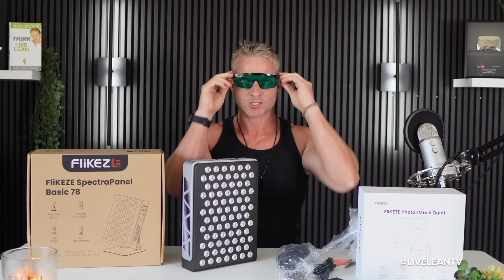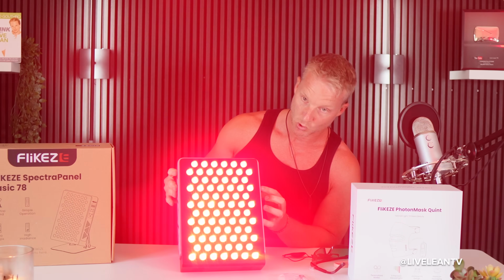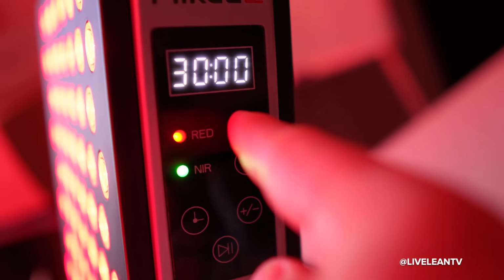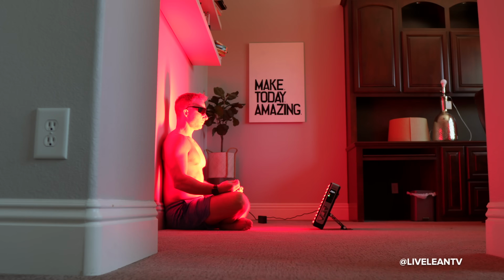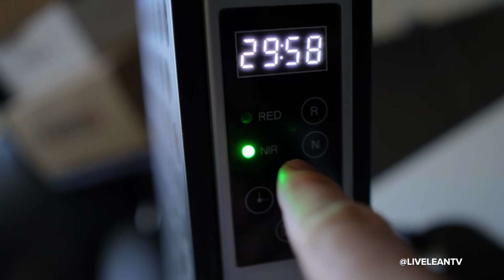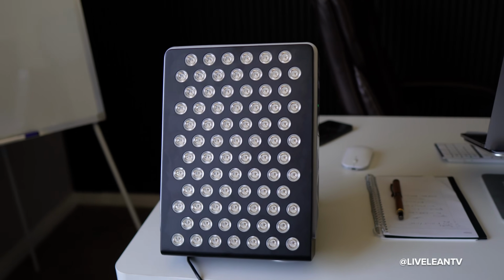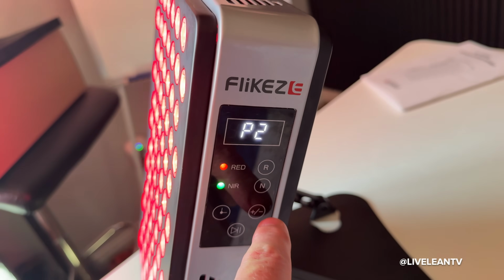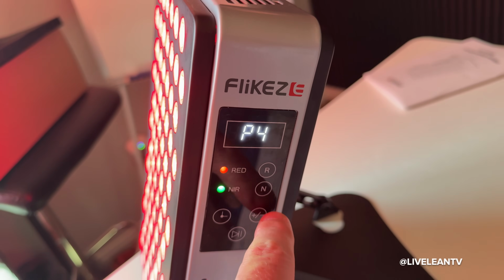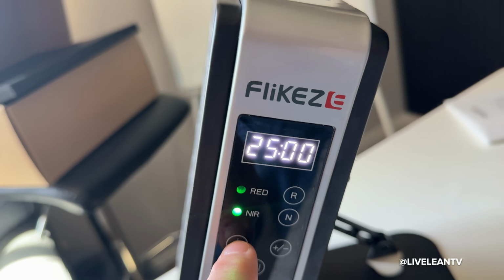Let's talk about wavelength. You can customize your session by changing between 3 modes: red, near infrared, or both combined. So this uses wavelengths of 660 nanometers of red light to stimulate collagen and skin healing, and 850 nanometers of near infrared light to penetrate into the body for deep tissue pain relief. It contains 78 LED bulbs with 5 intensity levels. It also has a built-in timer from 5 to 30 minutes.